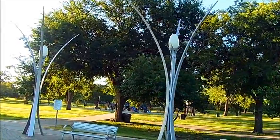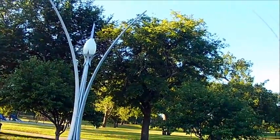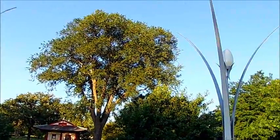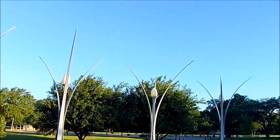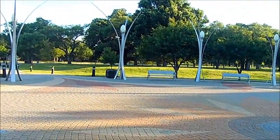These all, of course, light up at night. I bet this is really pretty when all these lights are on. See, they just go all the way around, just in a complete circle. And then, of course, there's benches as well.